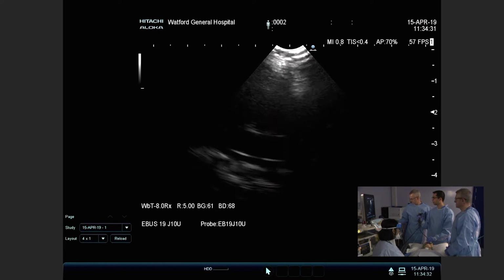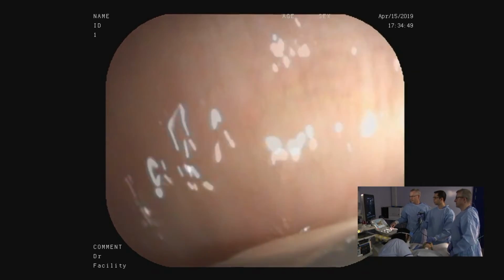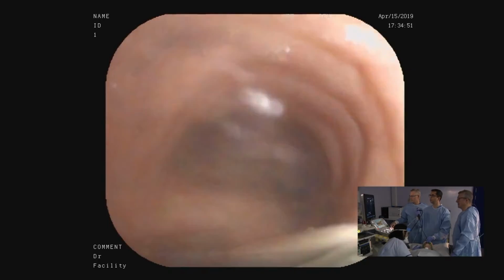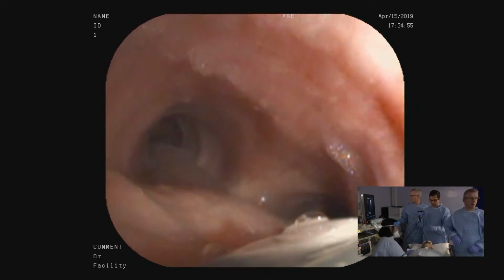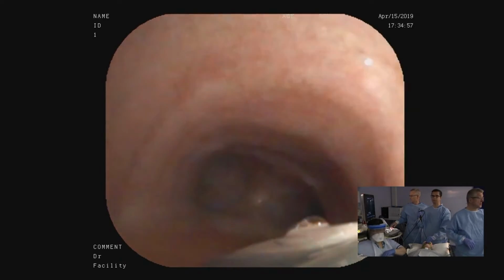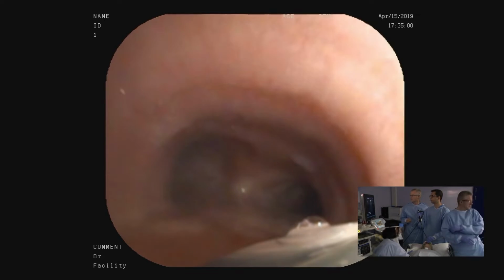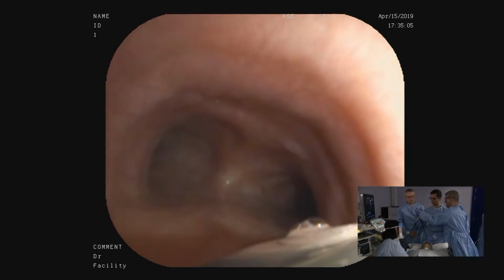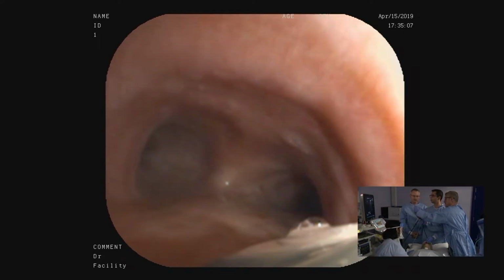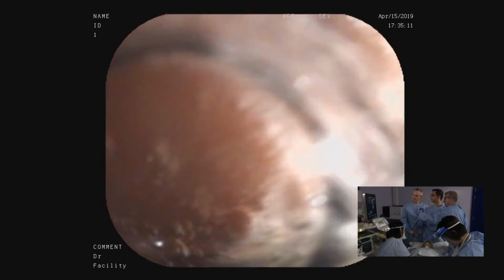So we just need to make a decision about where to biopsy. Should we go for 4R then? Yeah, because it's more of a diagnostic than staging. Okay. Can I have some lignocaine, please? 22 gauge standard, please. So I've got some noise. Thank you. So you're putting lignocaine down the linear echobronchoscope.